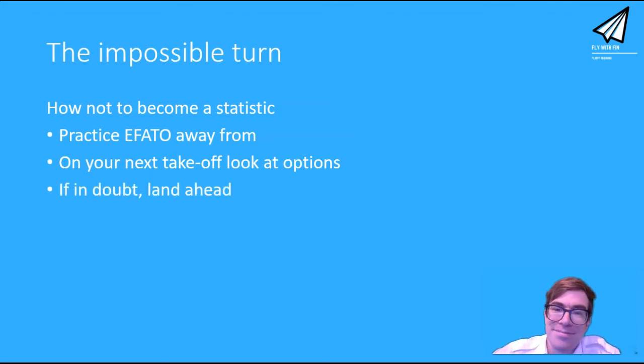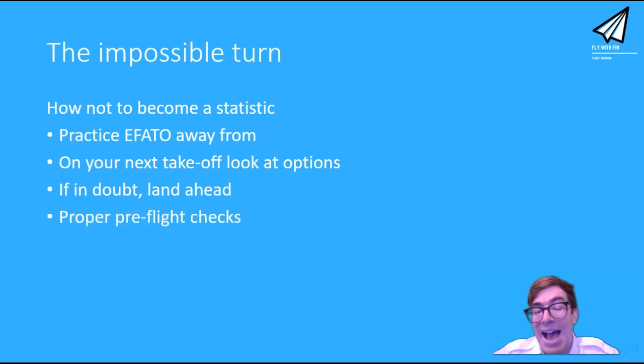If in doubt, if this does happen to you, just land ahead. Clearly, if you're not quite sure, just land ahead, take your chances. The stats, the maths, the historical data is on your side for landing ahead. And really what we can learn from the NAR report that says that 3/4 of these accidents are down to us as pilots is a lot of the time, if you read a bit deeper, this is fuel mismanagement.